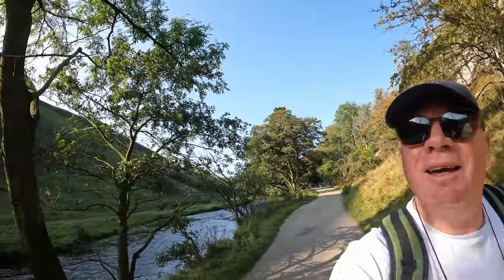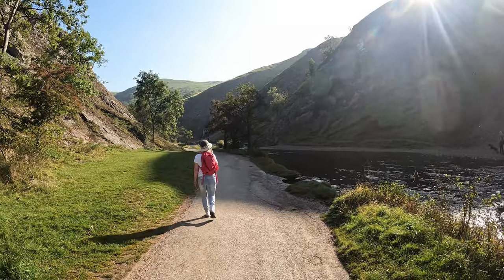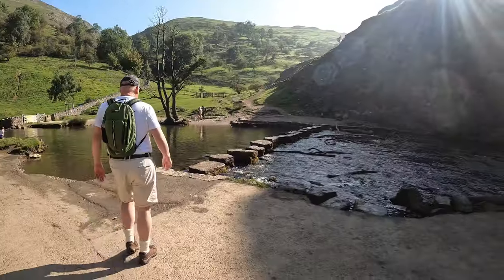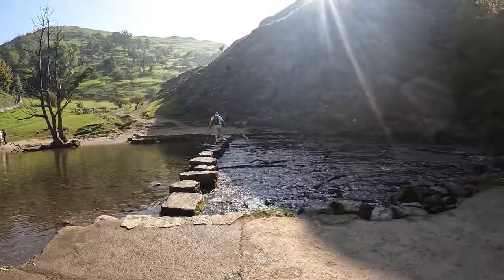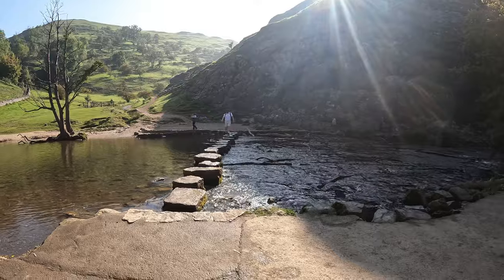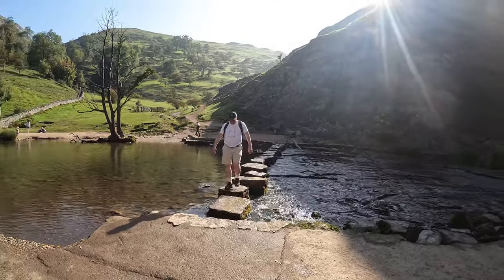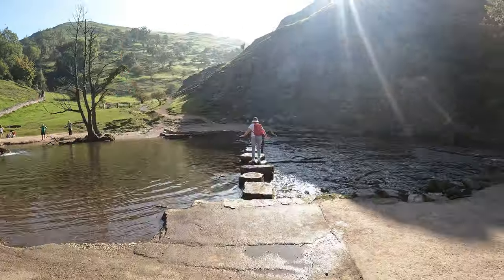Absolutely gorgeous, and the sun just peeking over the top of this hill. As we push on a bit further, hopefully the stepping stones aren't that far away. Stepping stones at Dovedale.